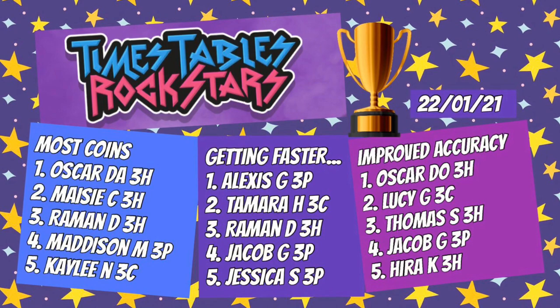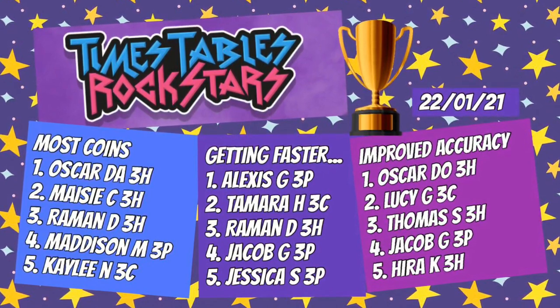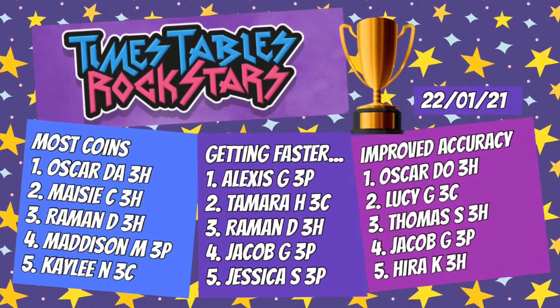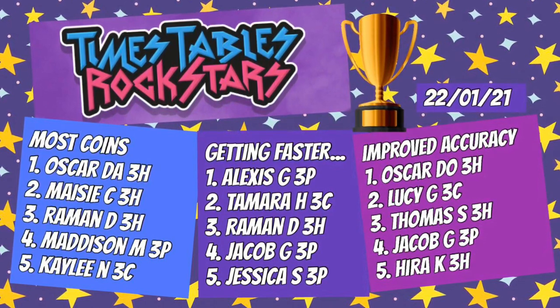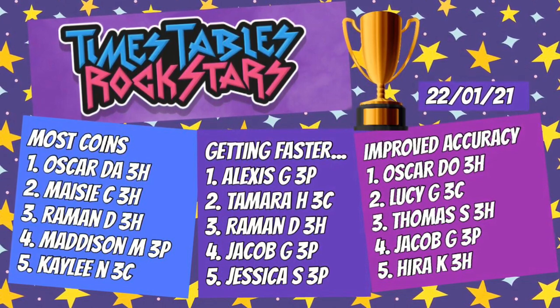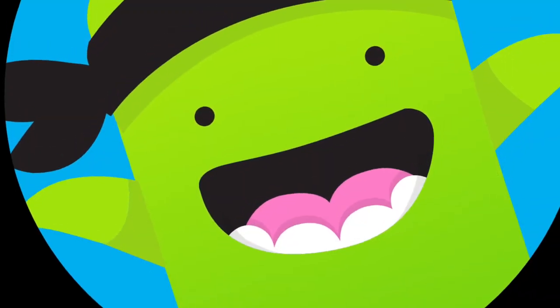Before we get started, let's have a look at who's been doing an amazing job on TT Rockstars. Here's how the leaderboards were looking on the 22nd of January. For the most coins, well done to Kaylee, Madison, Rahman, Maisie and Oscar for collecting lots and lots of coins. And well done to Jessica, Jacob, Rahman again, Tamara and Alexis for getting faster. And to Hera, Jacob, Thomas, Lucy and Oscar Dio for their improved accuracy. Lots of dojo points heading your way.